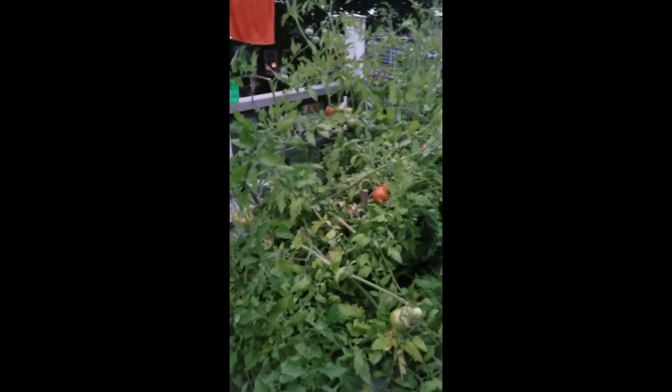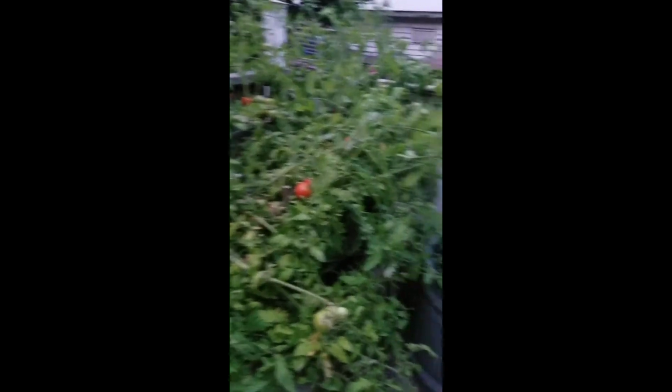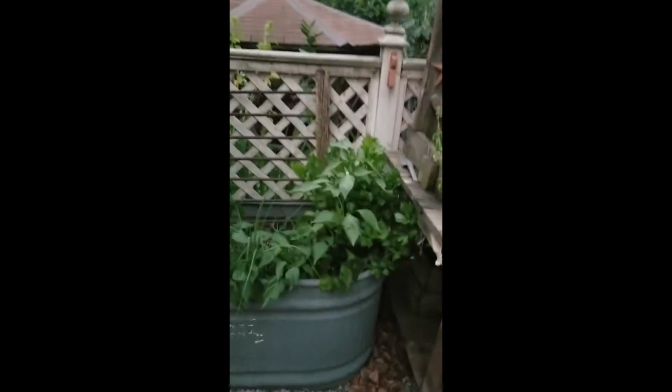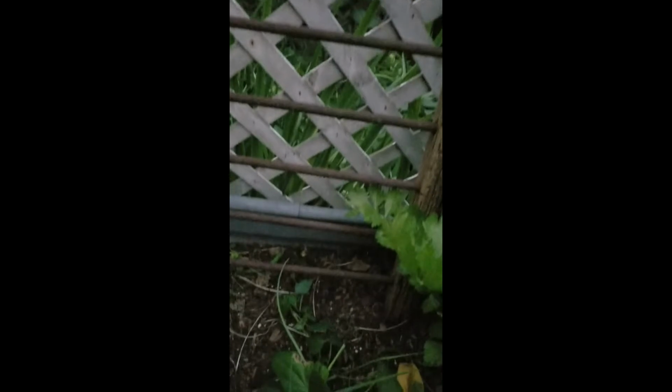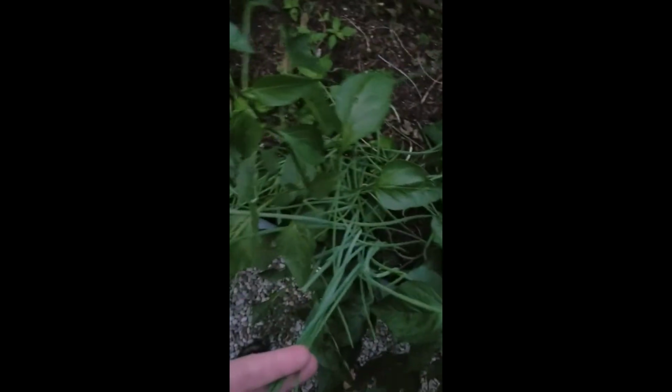Oh, my indeterminate tomatoes are doing the same thing. They're just everywhere. I have peppers and there's one celery that I have. You've got celery? I have 6. Got some peppers. Great. Are these green onions? Yep. Where's the celery at? Oh, check this out, guys. Celery.